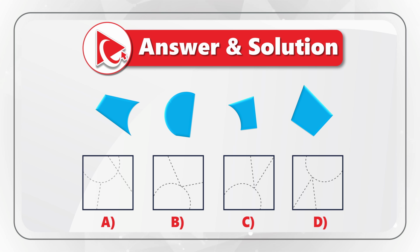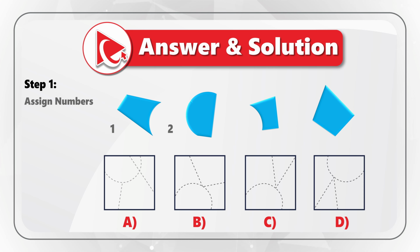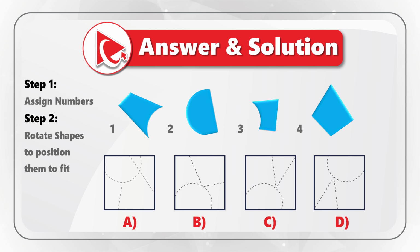Not sure about you, but I was able to solve this challenge in 3 simple steps. In step 1, you need to assign the numbers. In step 2, you need to rotate the shapes to position them to fit.